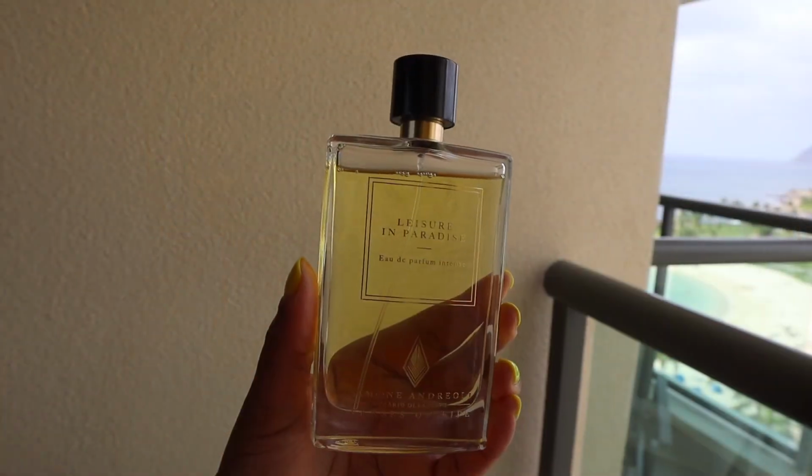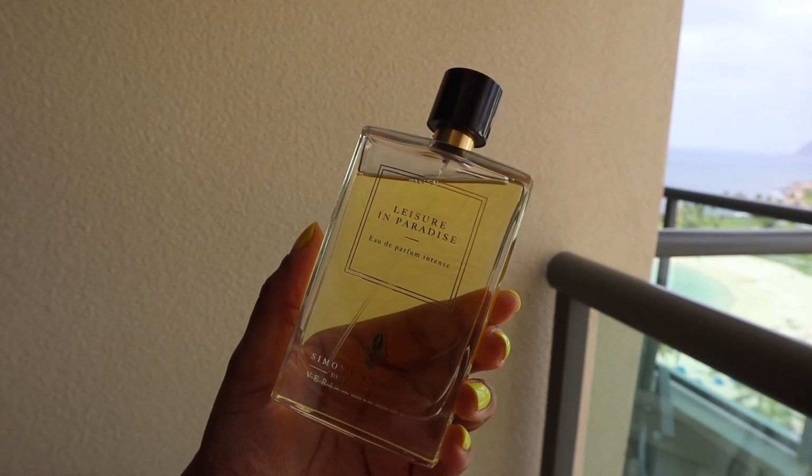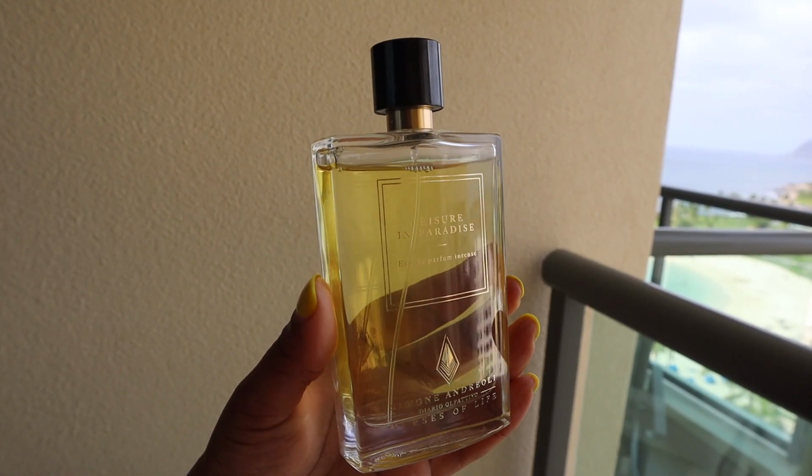Okay, my first fragrance, and I'm so excited about this because it's a summer sensation. So this is Simone Andreoli's Leisure in Paradise, and this is the epitome of a tropical vacation. This smells like pineapple and coconut and milk.